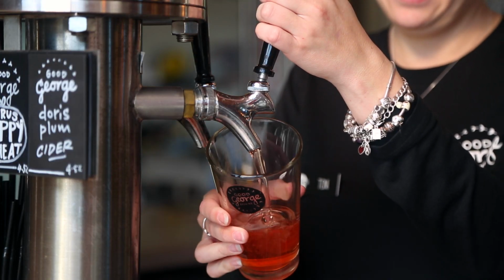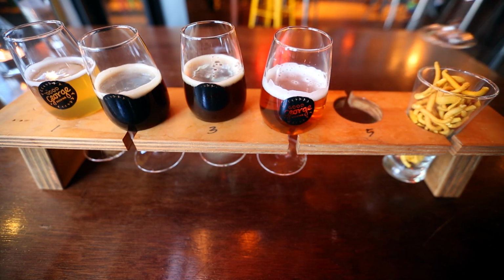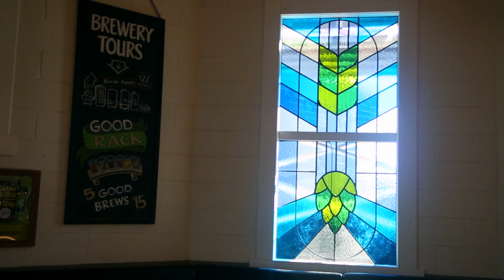Good George started off with three mates. They wanted to open a brewery here in Hamilton and see people really actually start to enjoy some good locally brewed beers. Our brewery is based in an old church, and that church also helped provide the name for the brand as well.